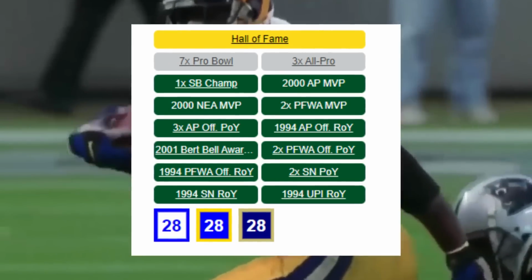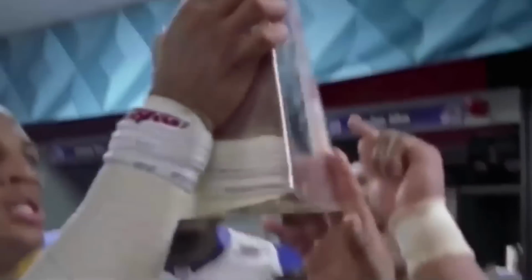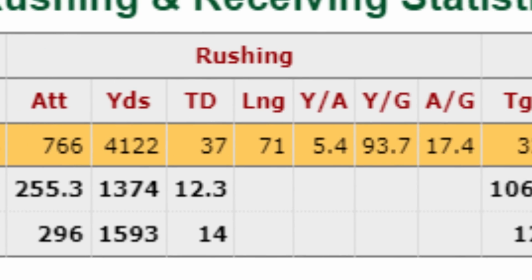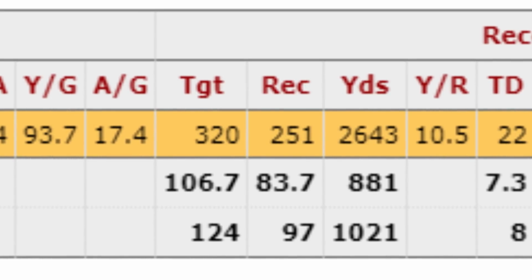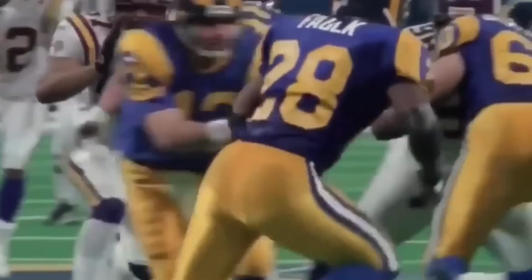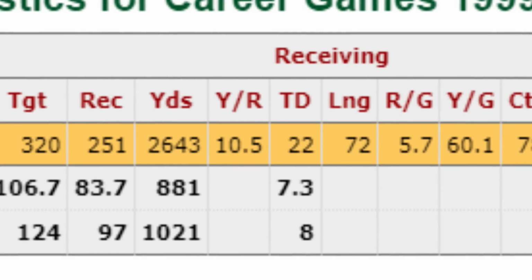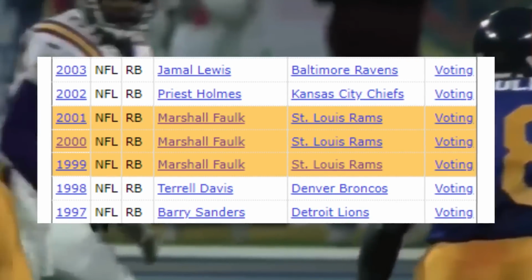2001, Marshall Faulk made 3 first-team All-Pros, made 3 Pro Bowls, a Super Bowl championship, rushed for 4,122 yards at 5.4 yards per carry, recorded 251 receptions for 2,643 yards as a running back, might I remind you, and because he just felt like it, he had 37 rushing touchdowns to go along with 22 receiving touchdowns, was named the Offensive Player of the Year for 3 straight years, and won the 2000 MVP.